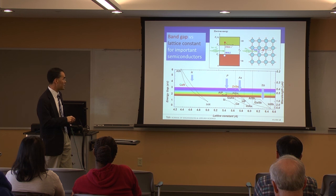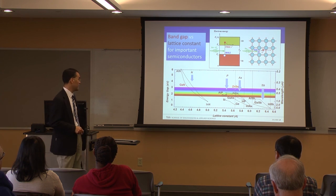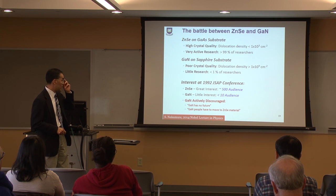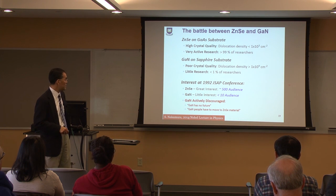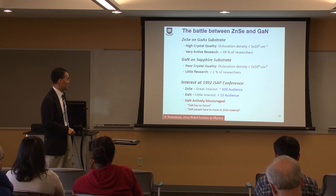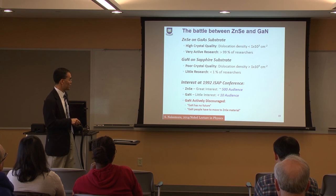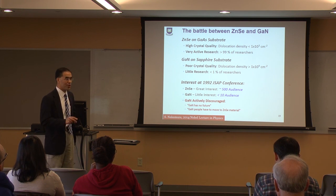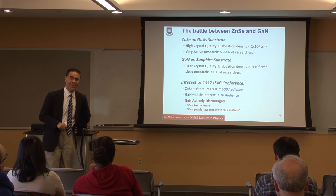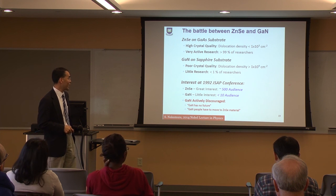And there was also gallium nitride, where the first two breakthroughs had been made. But the sentiment at that time was, okay, this is a slide from Nakamura, and we just jump to the punchline: most people said gallium nitride has no future. Gallium nitride people had to move to zinc selenide material, and nobody believed in gallium nitride, even in '92, after the first two breakthroughs. Why is that?